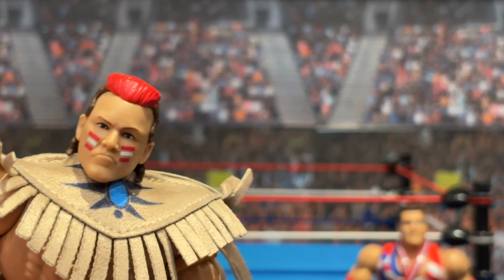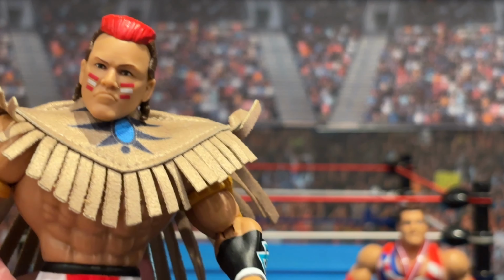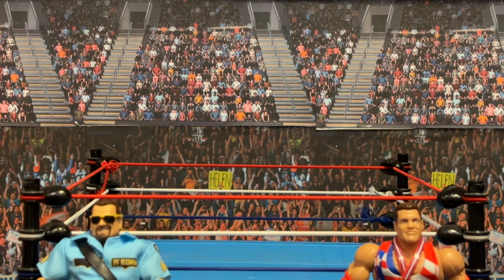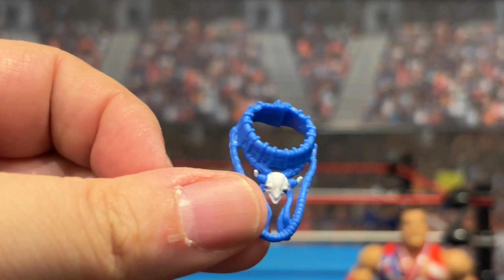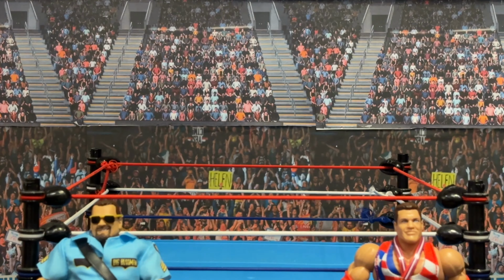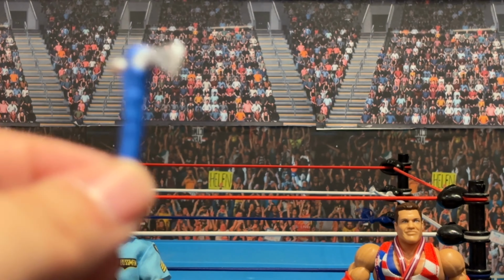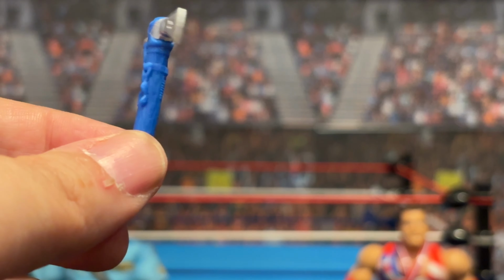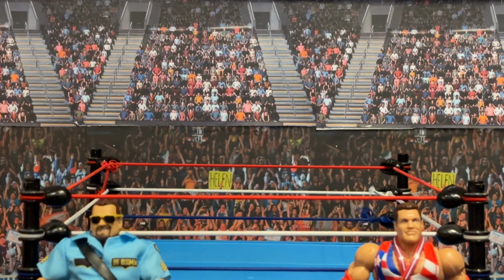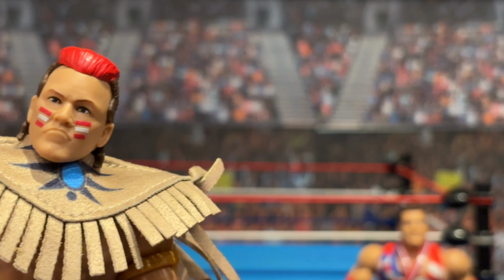And as if that weren't enough, I was looking through the random bag of hands, and much like Big Boss Man, this also comes with some goodies. So you've got this first, which is a necklace that goes around his head. I will try that in a second. And then you've got this, a tomahawk. I did not expect either of these things, I'll be honest. In the prototypes or the pictures I've seen online, I did not see either of these accessories. So, pleasant surprise. Let's do a little bit of dress up here.